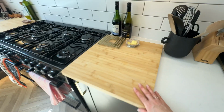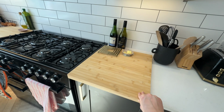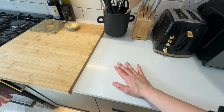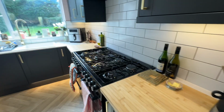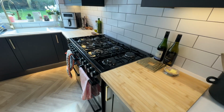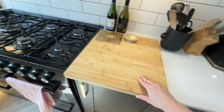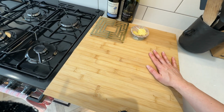Then I got these worktop savers from IKEA, because I know that I make a horrendous mess when cooking, and I have severe paranoia about staining these very expensive worktops with turmeric or anything like that. So I put one either side of the oven, and it just gives me peace of mind. I think these were only about 12, 13 quid. So it just makes me feel a lot better, because at least if these get destroyed, it's not too bad.